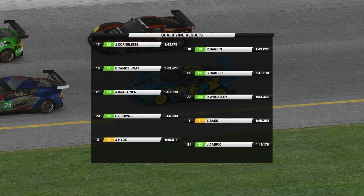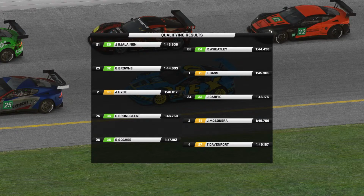Down into 20th, we've got Sebalix Bakos, a 143.617. Yulia Yalin, I apologise for my finish there, a 143.905. Russell Wheatley into 22nd, a 144.437. Gary Brown, a 44.692. Julio Del Carpio, 46.175. Glenn Brongeist, a 46.759. Benjamin Gucci, a 47.181.